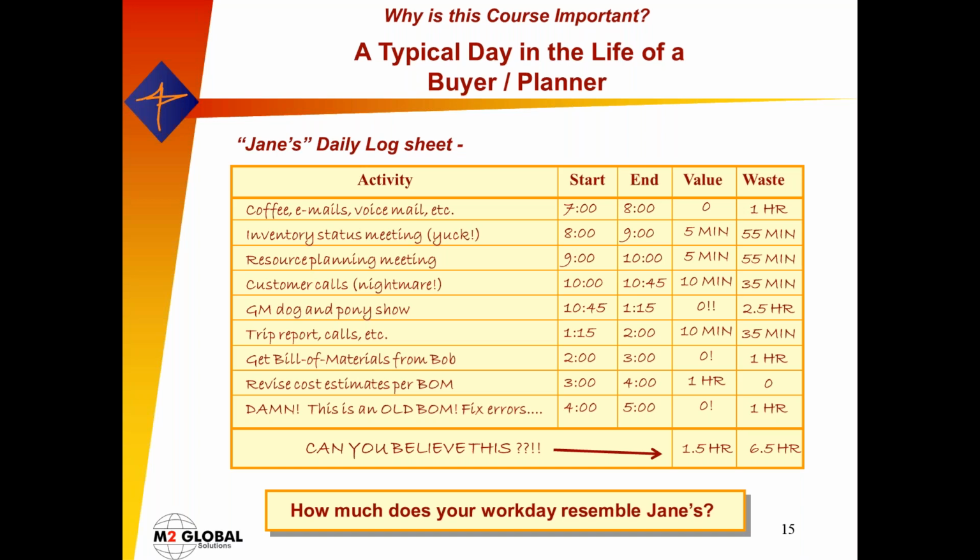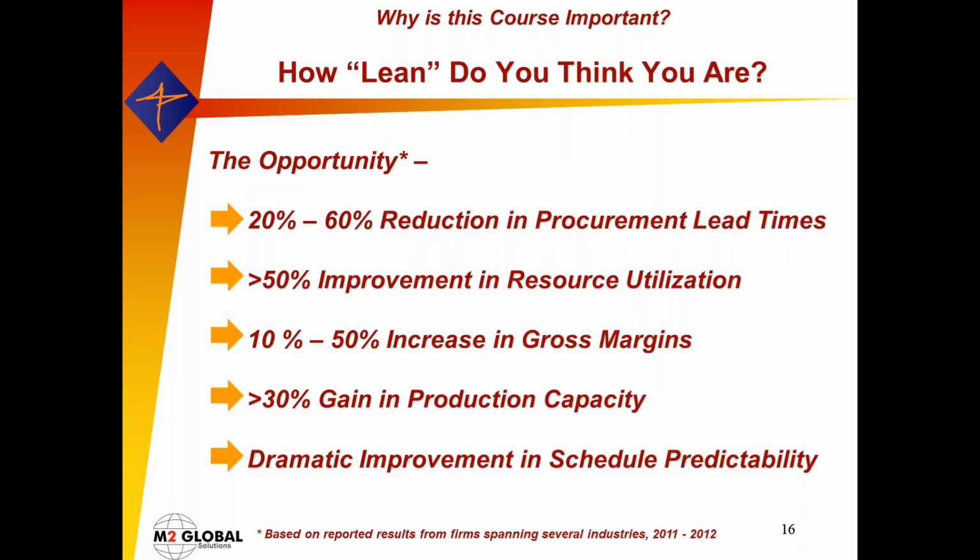So what can we do to eliminate the non-added value? We'll talk a lot about that in the exercises that we do in this course, and have discussions on how we can eliminate these areas of waste. What are the opportunities from this? This is pretty historic, and we'll talk some more at the end about the Lean Sensei, which is a free application you can download to benchmark yourself. Depending upon where you are on your lean journey, these are some of the results you can get in the supply chain if you really apply these tools within the organization.